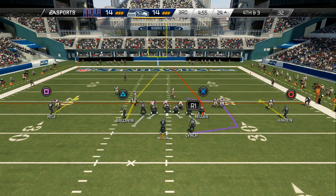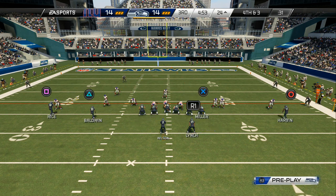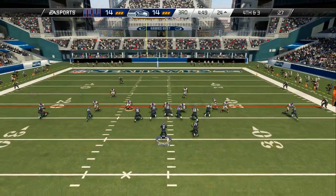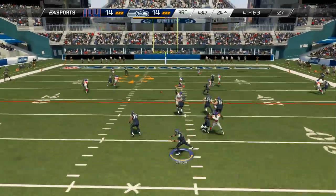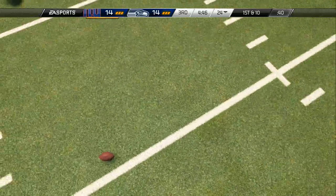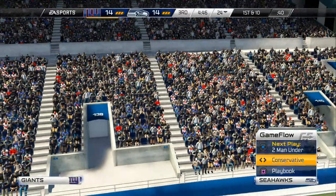Marshawn Lynch is in the backfield. Wilson's got it in the gun. Change of possession coming up as they fail to pick up the first down on fourth down.